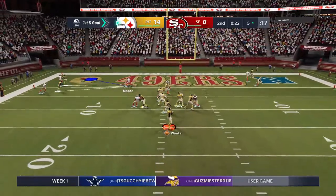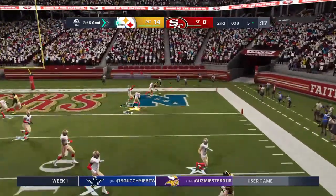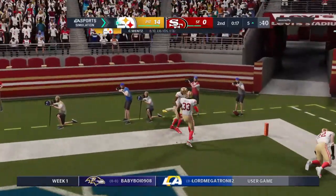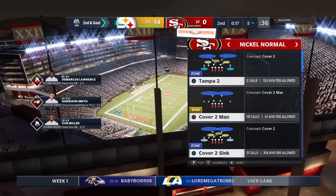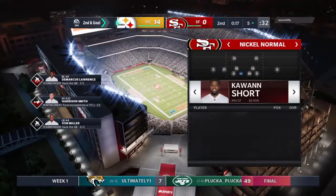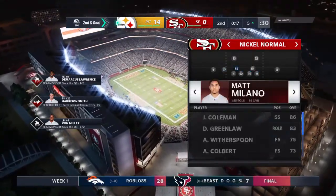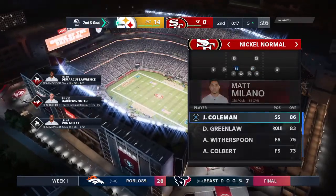Wentz. Eluding the pressure right. Looking end zone, but it's incomplete. Chase Claypool, the intended target. But it'll be 2nd and goal. They certainly did a nice job improvising there, extending the play, hoping someone would come open downfield, but they never did.